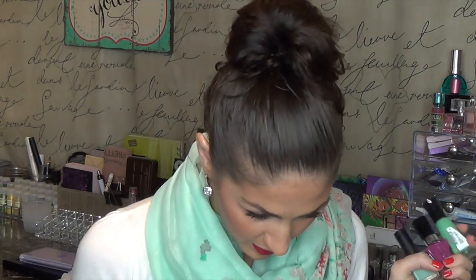Okay, so, I've been on a little nail polish kick, and I think I'm kind of reaching the end of my nail polish obsession. Partially, probably, because I've probably bought like every single color that's owned in life now, but I just figured why the heck not? Let's just buy every remaining color.